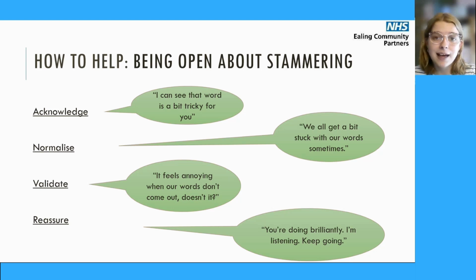It's actually really helpful to acknowledge moments of stammering. So you can do this by saying, after a moment of stammering, perhaps, I can see that that word was tricky for you. So there, you're just acknowledging that it happened. Okay. We can also try and normalize it by saying things like, oh, we all get a bit stuck with our words sometimes, and just sort of modeling that it's okay. We also, as adults, have moments where talking is really tricky.